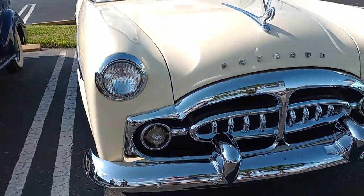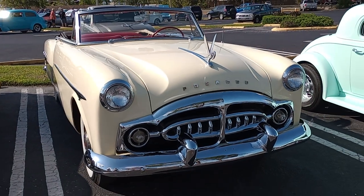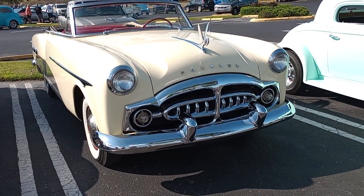And yes, folks, you're looking at classic Americana, the beautiful Packard.